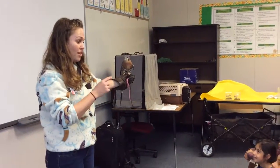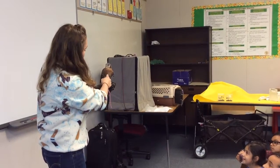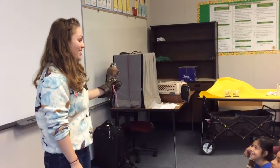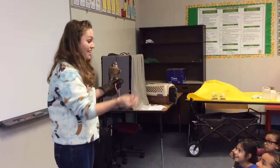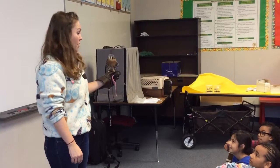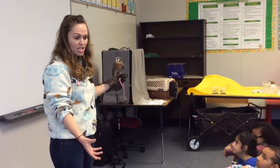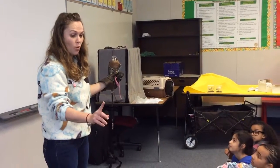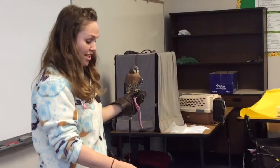When I try to touch him, most of the time he bites me by then. And it hurts. It's a pretty good pinch. And I've seen him rip apart mice and small little birds that he gets fed every day. But falcons have some amazing features or adaptations. One, that beak we were just talking about, they have a specialized beak.